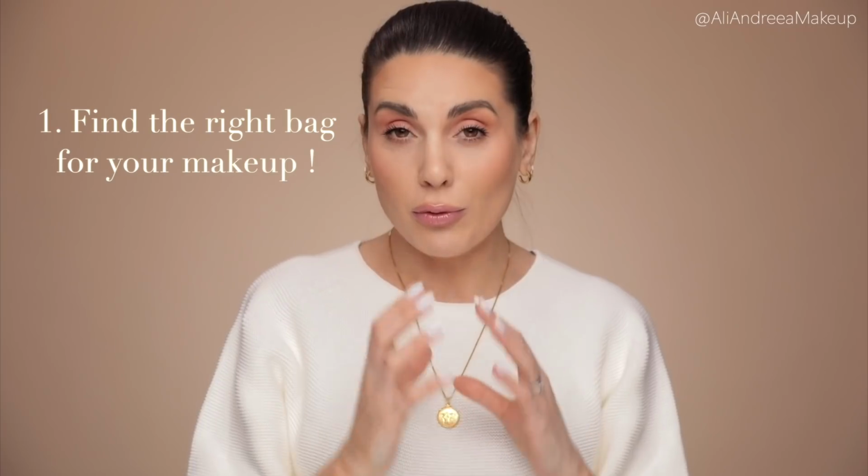Let's get started. First and most important thing is to find the right bag for your makeup. In this kind of bag, at first it feels like, oh my god, everything gets in. I'm just going to put everything in there because as long as I zip it, I'm not going to see the whole mess inside. No, honey, no, that's not how it works. You need something that has a large opening. Like this.